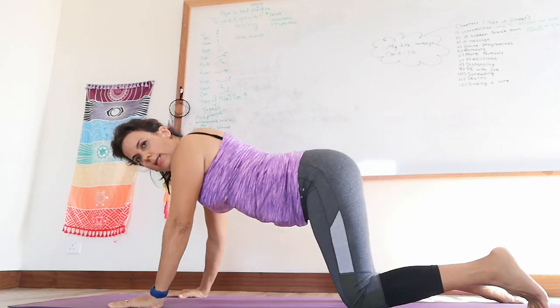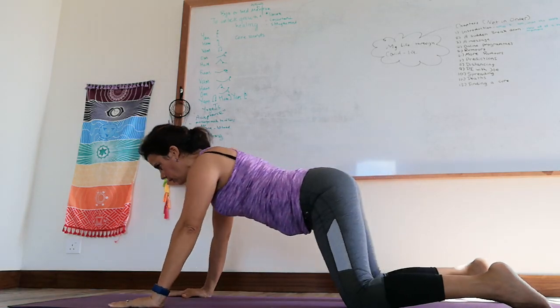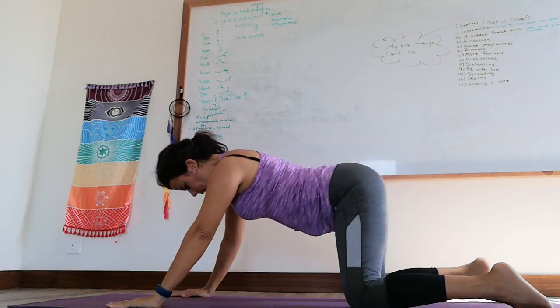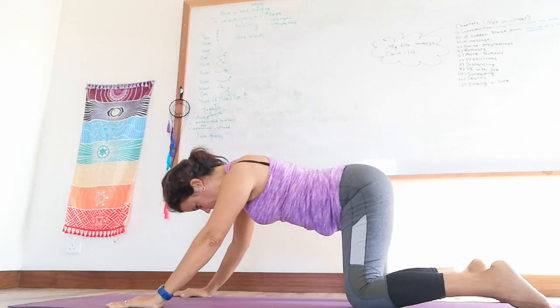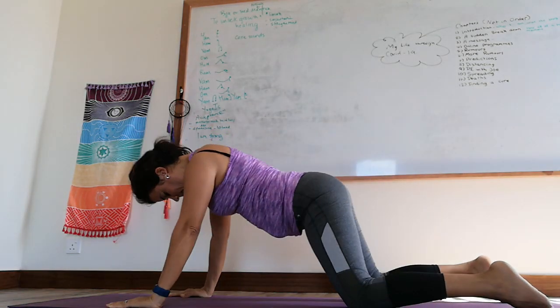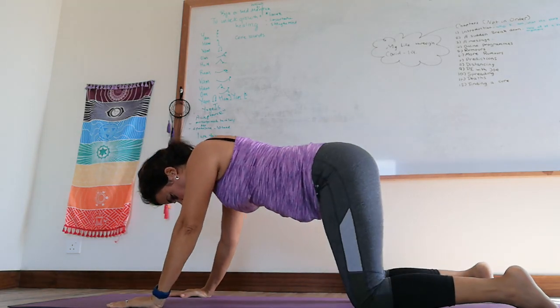Widen the hands and the knees and rotate your hips. Big rotations. You're drawing circles with the hips here. And now rotate the other direction. Very nice. So we'll take a little resting position here.